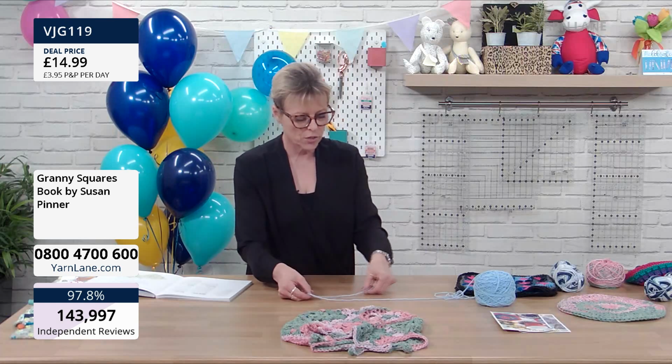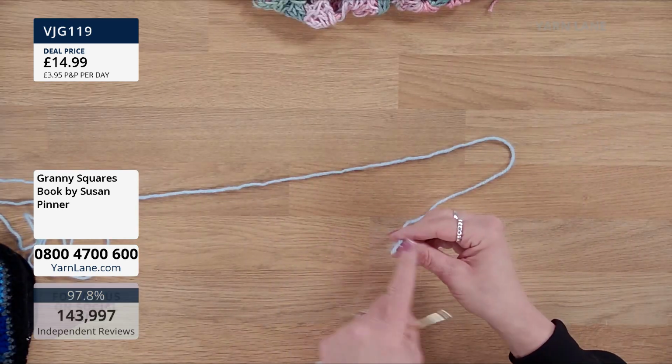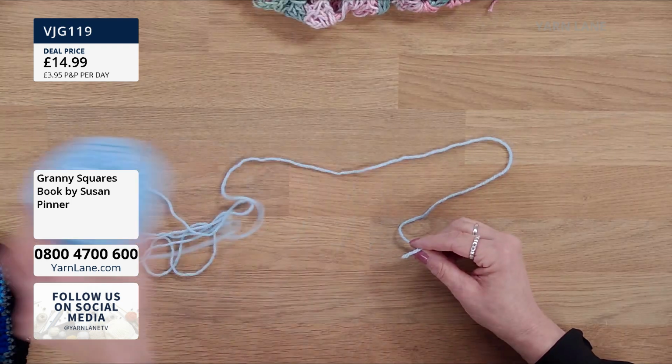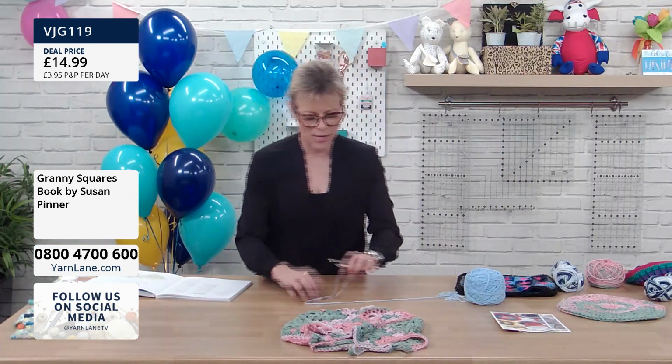So what we're going to do is make a slip knot to start off with. This is called your tail, and the bit that comes out of the wall is called your working yarn. You need to be paying attention because you'll be doing this soon, Vix. I am, I'm watching on the big screen.